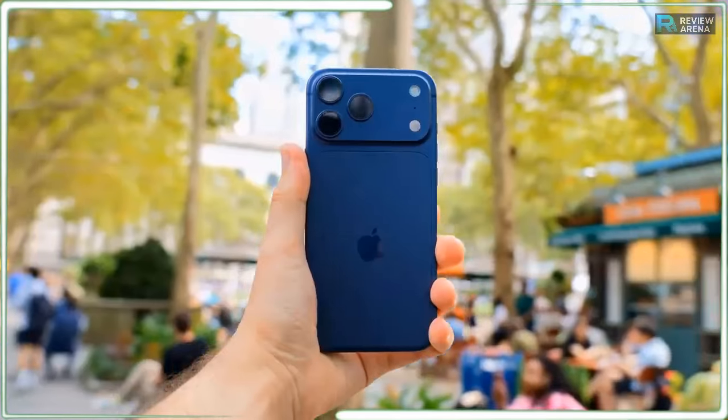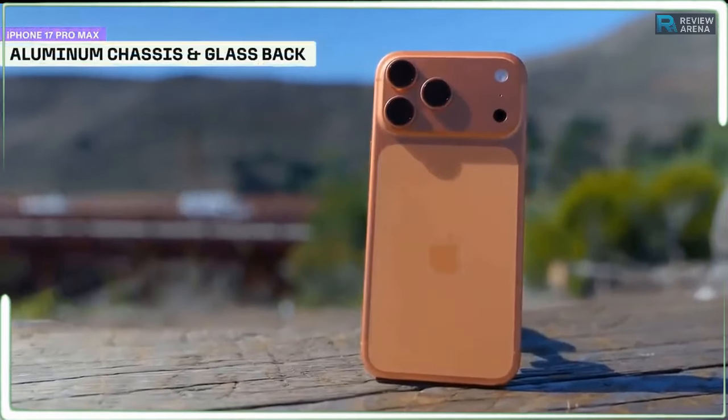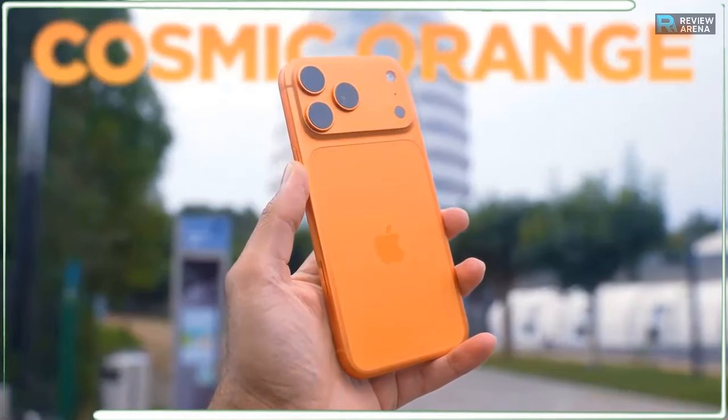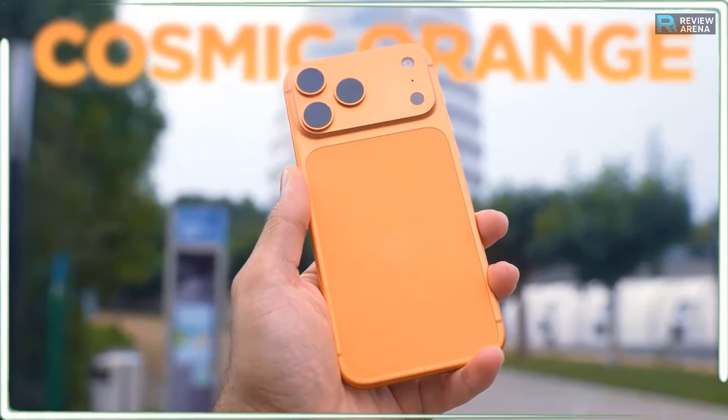That ultra-wide camera bar houses a powerful new 48MP telephoto lens for better zoom shots, and Apple delivers better sustained performance thanks to a new vapor chamber cooling system that enables the blazing A19 Pro chip to keep going strong when you are playing intense games.